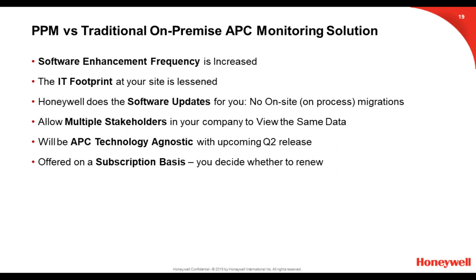We mentioned the democratization of the data, so not locking the data at an L3 level, let's say, where only folks with that access can see it.